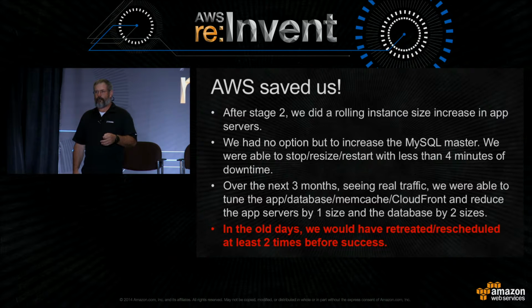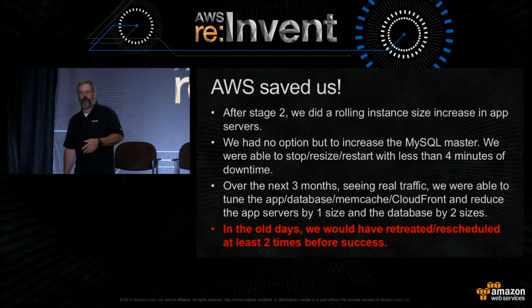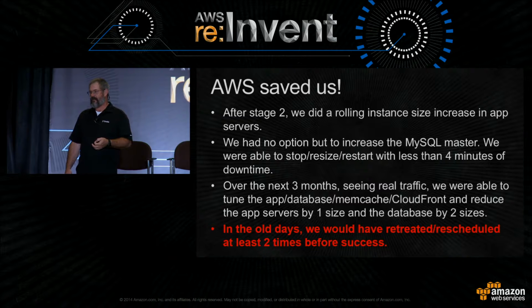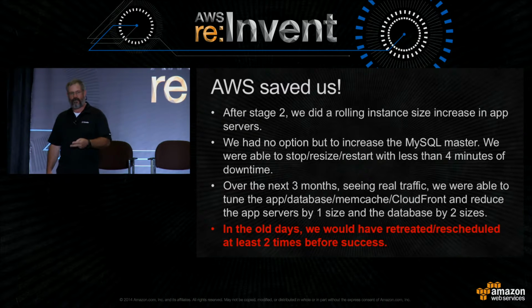So we spent a little time making sure that we were selecting the correct database instance size, and we did the same thing. We stopped the database server, resized it, and it came back up. It actually happened in less than 4 minutes, somewhere between 3 and 4 minutes, and we were back up and able to move forward. We were also watching very closely what was happening, and we were able to tailor the application and the workload so that we could start to reduce the size of the servers. So then we were able to go backwards and reduce the size of the application instances down one size and the database server down two sizes.